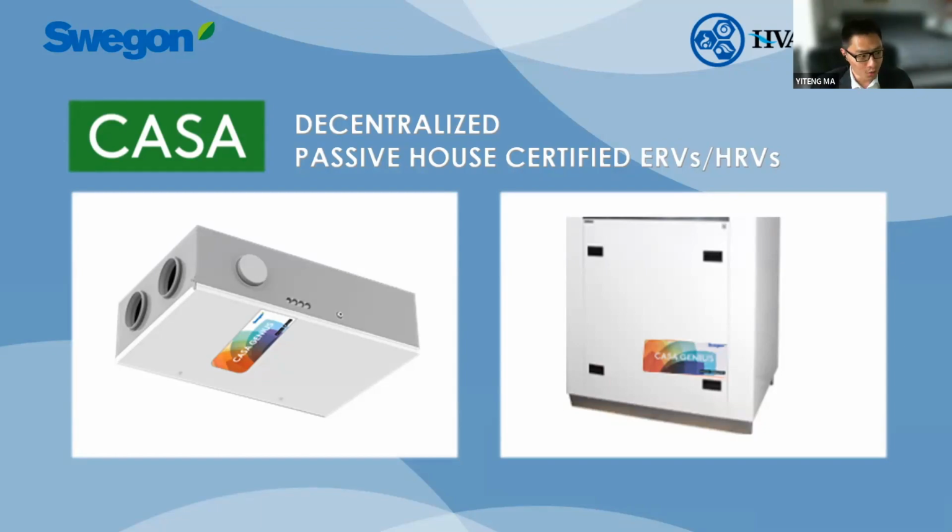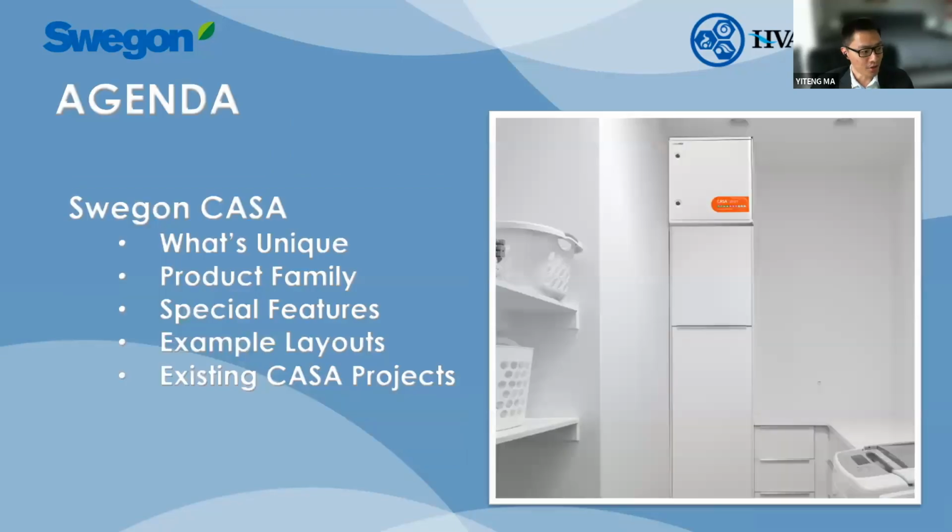By the way, anyone knows what the Casa means? So Casa means house in Spanish. So this is why we use the brand name for decentralized ventilation. So here is our agenda for today's section. We'll be looking at some key features of the Casa family with some example layout, and we'll be looking at some existing Casa projects together.